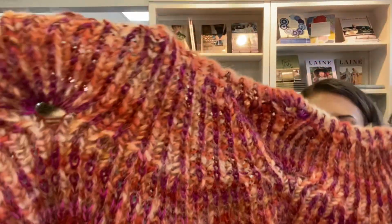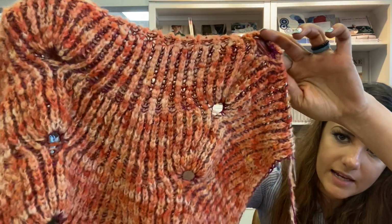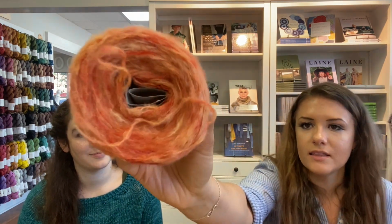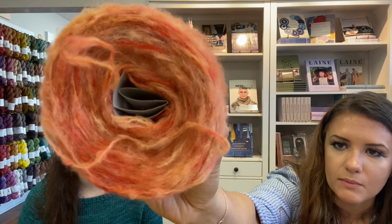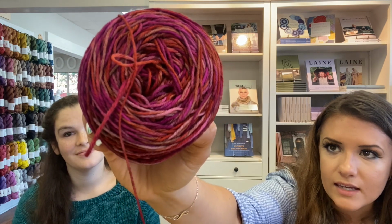So this is the front side, or I suppose it's the right side. And then this is the wrong side. And I am doing it like the pattern says and using a Suri for my contrast. So this is the Suri. This is Qing Fibres Melted Baby Suri in the Aflame color. And then my main color, this is Hedgehog Fibres Sock in the Pheasant colorway.